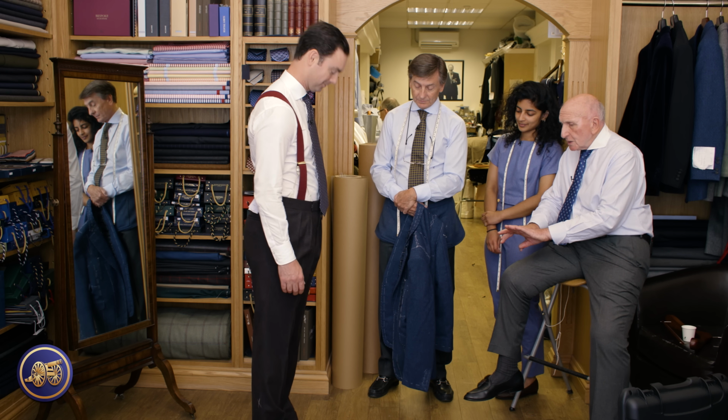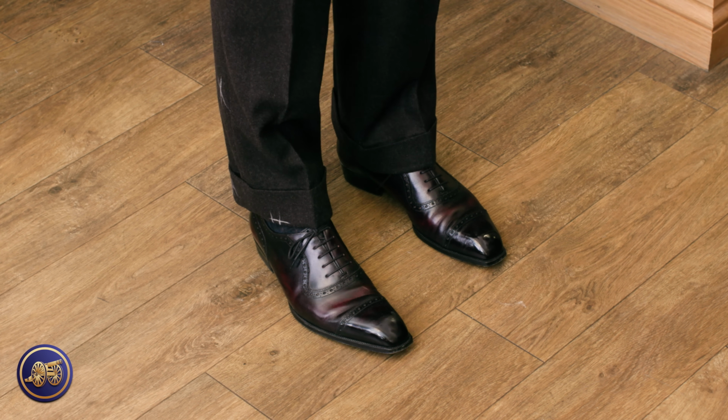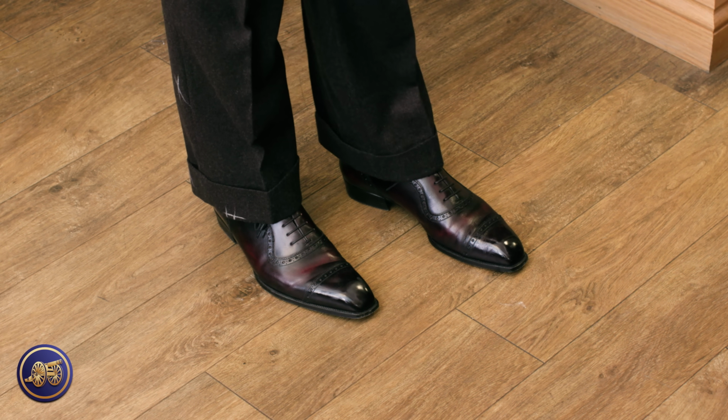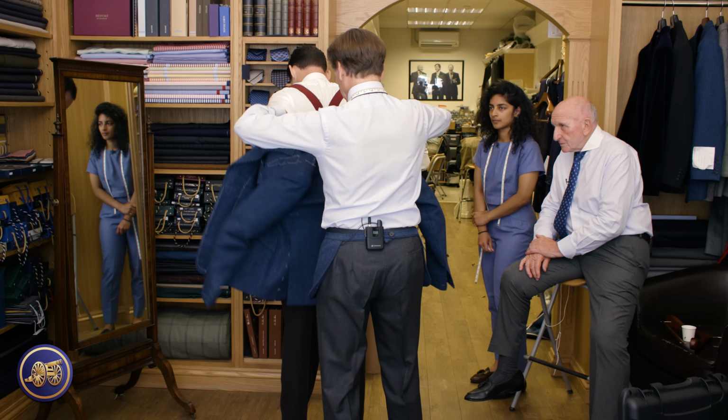The way the lace holes come together, that's how it should be, and not get a gap at the top, which you do see, unfortunately. Well, they do outstanding work. They're very, very nice, aren't they? They always look very elegant, don't they?